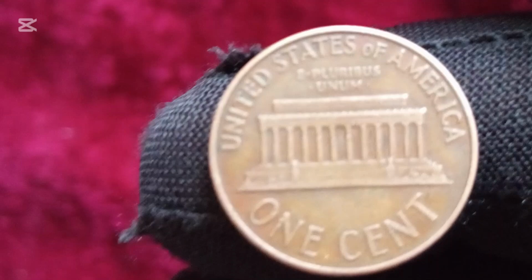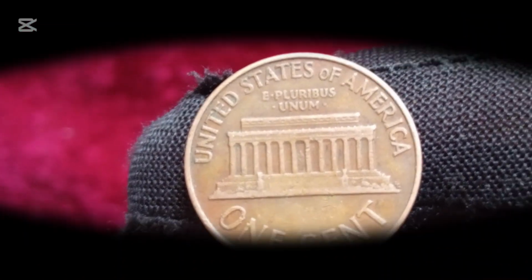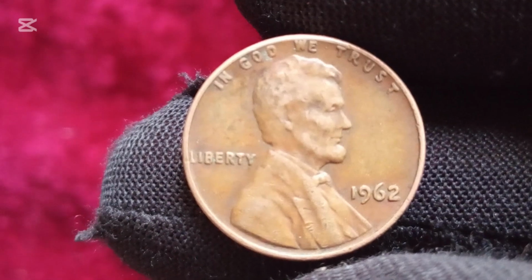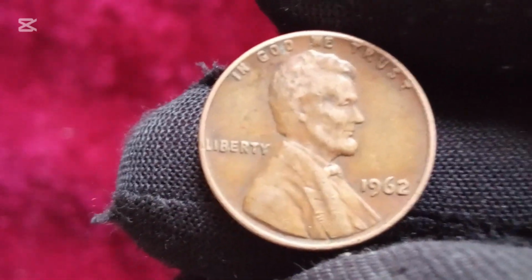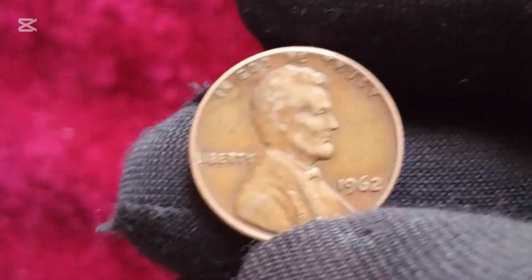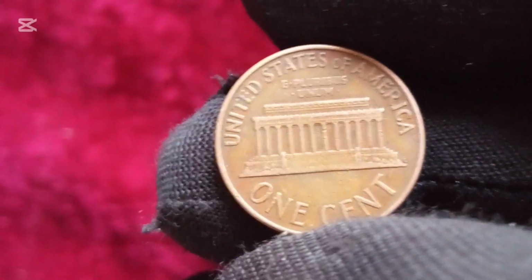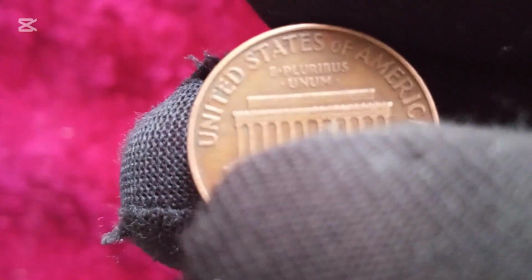In 1962, the U.S. Mint struck Lincoln cents at two facilities, Philadelphia and Denver. The Philadelphia Mint produced pennies without a mint mark, while the Denver Mint coins bear the D mint mark under the date. That year, over 2.4 billion pennies were struck, but some rare varieties and errors make certain coins incredibly valuable today. When assessing the value of a 1962 Lincoln penny, collectors look at several key factors.